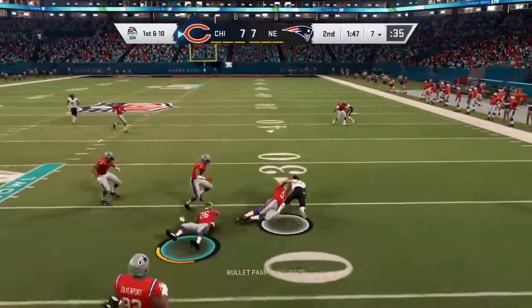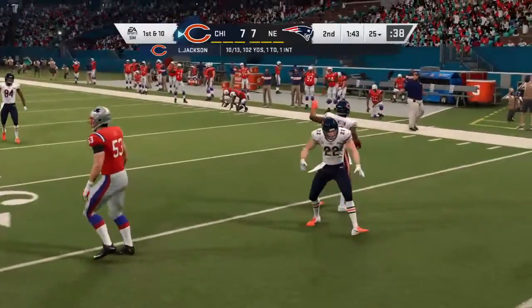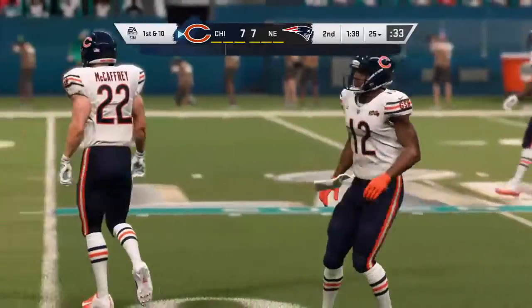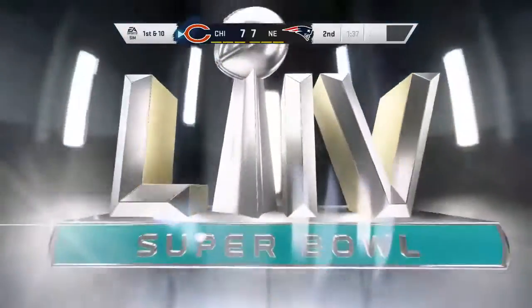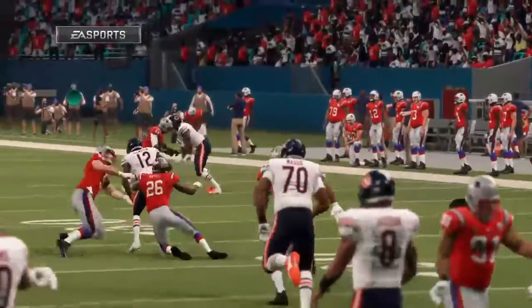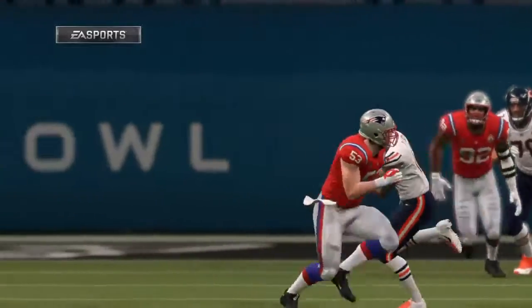Now a throw right side taken in here to start this drive. And brought down, but not before they're able to get it up to the 25. 18 yards on that one, and Chicago has the first. I think it all came together there. In-breaking route, drove it with excellent pace. Money throw right there to move the sticks.